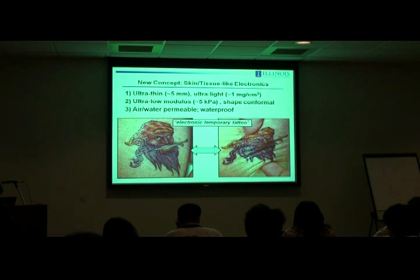So the vision then becomes one of an electronic temporary tattoo. You're probably familiar with these kids' tattoos. They're very thin. They have many of these kinds of characteristics. And the interesting thing about them is once they go on, the user loses all consciousness of the device actually being there, in the sense that it moves freely with the underlying tissue.